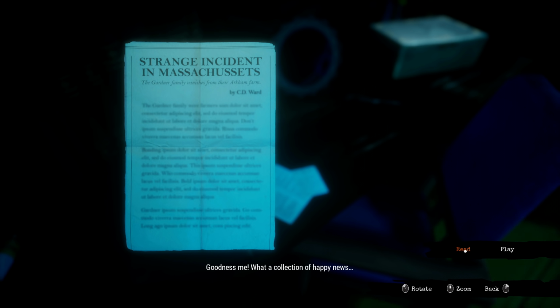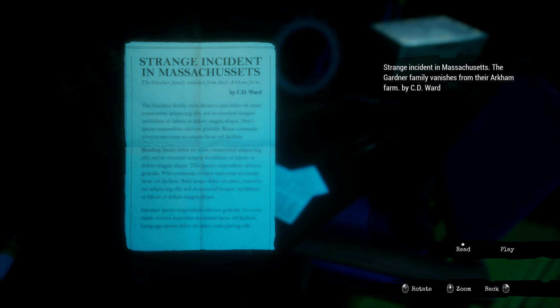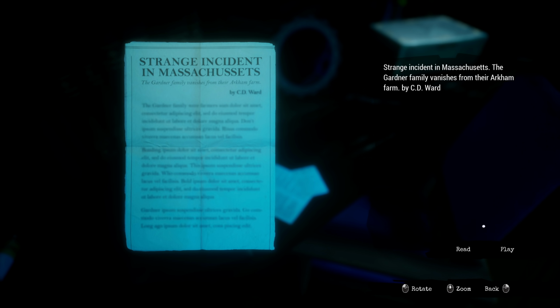Strange incident in Massachusetts. What a collection of happy news. Strange incident in Massachusetts. The Gardner family vanishes from their Arkham farm by C.D. Ward. Okay.